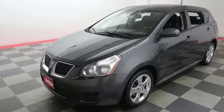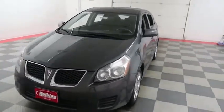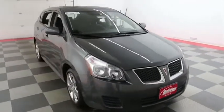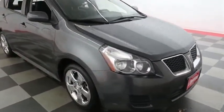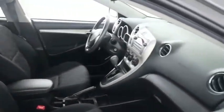Today we're going to take a look at a 2009 Pontiac Vibe. We're going to start right away up front. You have nice chrome accents right there in the grille. A look down the passenger side. You have chrome wheels. Taking a look inside at the cloth interior.